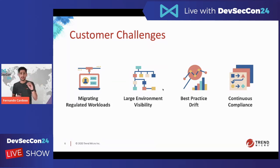And one important aspect about that: you have a large environment, a large number of AWS or cloud accounts, and how do you make sure you are following the best practices that you define internally and externally? For example, the AWS Well-Architected Framework, CIS Benchmark, Azure Well-Architected, and so many other best practice frameworks that they have in the market right now.